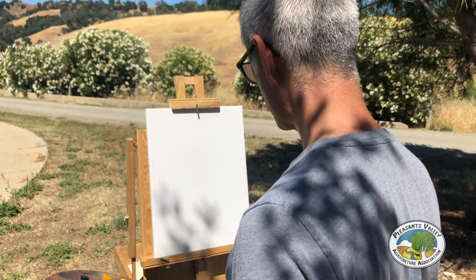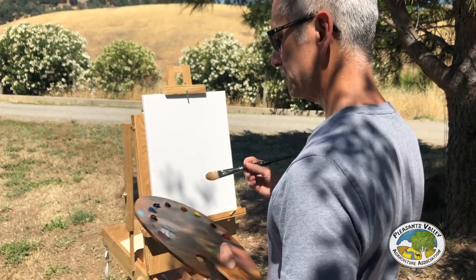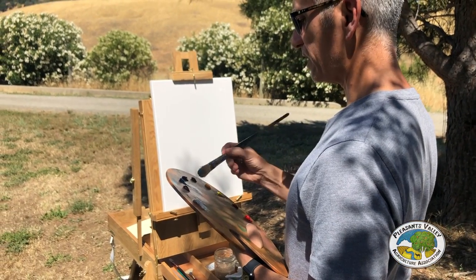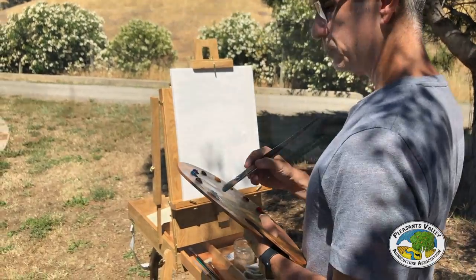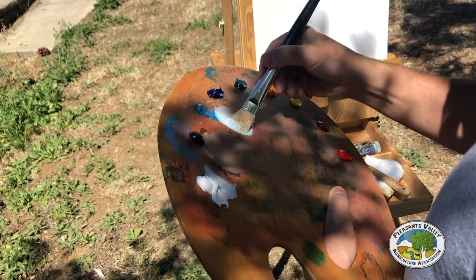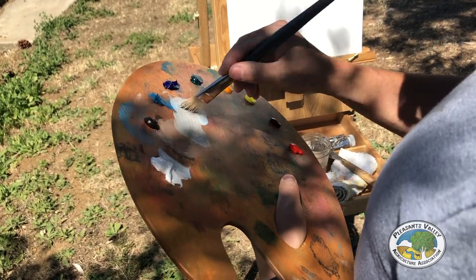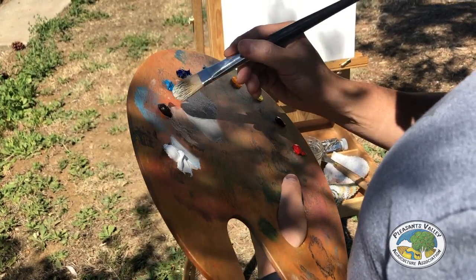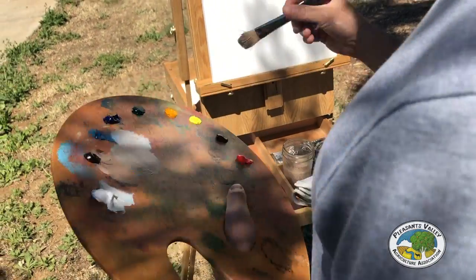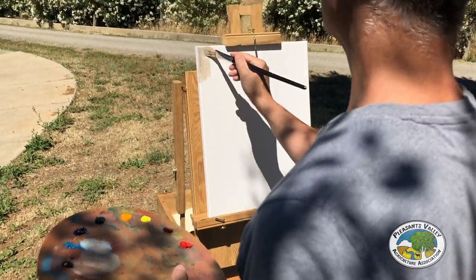I'm changing my mind for a second. What I'd like to do is, first of all, get a little bit of the sky in there. So I'm gonna get some color down on the canvas. So I'm gonna mix in, and the water helps dilute the paint a little bit too. So I'm just going to add color to my canvas.